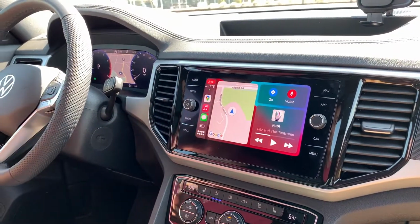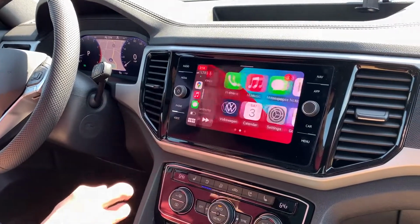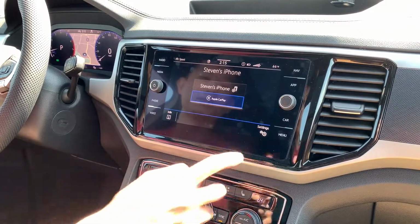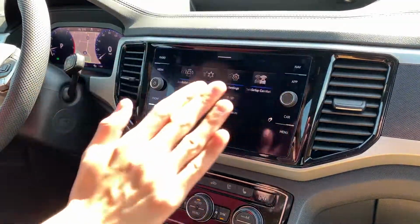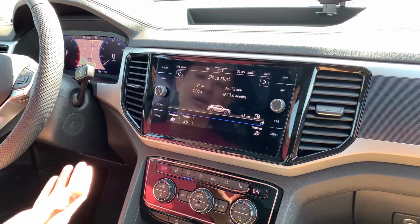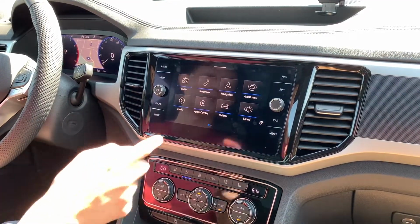This is wireless. You've also got wireless Android Auto as well. And the touchscreen is very responsive. You can go into Volkswagen settings here. This is the new MIB3 infotainment system. Very responsive, and it actually has some gesture controls. So you can move. I really don't know how useful that is and practical, but yeah, overall, a pretty responsive system. It's very intuitive. I will say, I give them major props for having a very intuitive infotainment system that is also responsive.